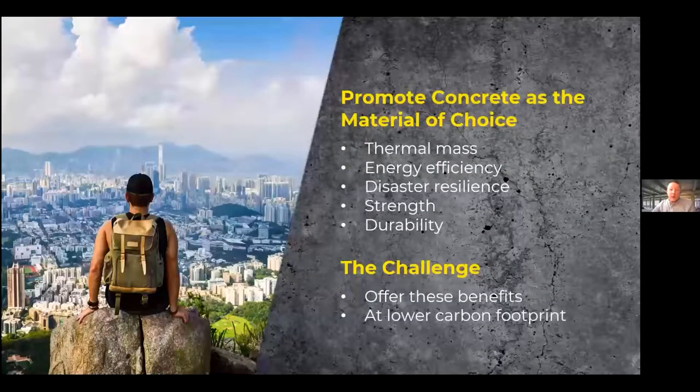For this purpose, concrete is one of the most widely used materials on Earth. Because of its thermal mass, concrete has long been a material of choice for energy efficiency. And because of its strength and durability, it has been a material of choice for disaster resilience as well. The challenge ultimately is to offer these concrete benefits with a lower carbon footprint. This presentation is ultimately about how we can achieve that, with at least the top 10 ways, using technologies and things that are available today.